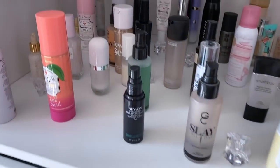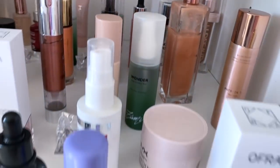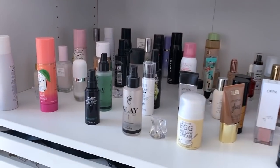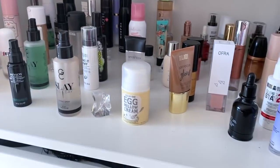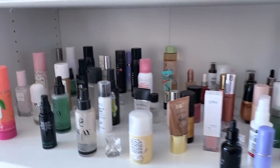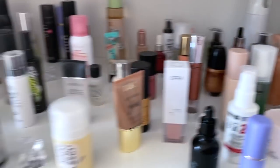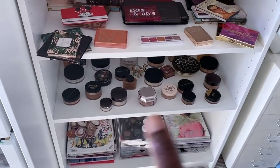Okay? All right. Down here, darlings, setting sprays, and primers. I have primers on the shelf. I did it this way because I can see what I have and I can use them so that when I do my tutorials, I can say, okay, let me go with this today, let me go with that today, let me do something different. I wasn't doing that because in my old place they were just packed and I would always reach for what was just in front. But this way I can see everything. So I have my setting sprays and my primers and my setting powders down here.